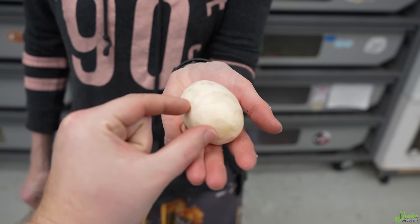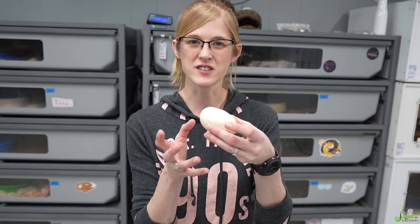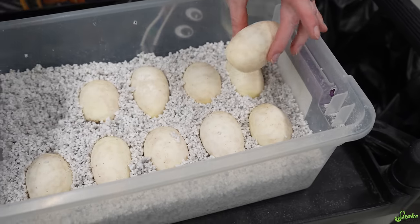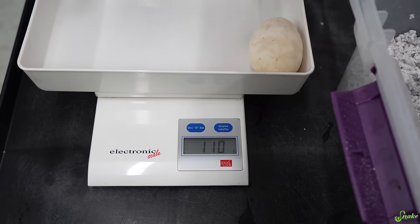Okay, let's do a quick size comparison here. I would say this is an average size. This isn't one of the larger or smaller eggs. This one's probably right in the middle. And this ball python egg weighs, let's take a look. I don't want to rock it, so I'm going to put it over here. 100 grams even. A baby hognose typically weighs 8 grams.